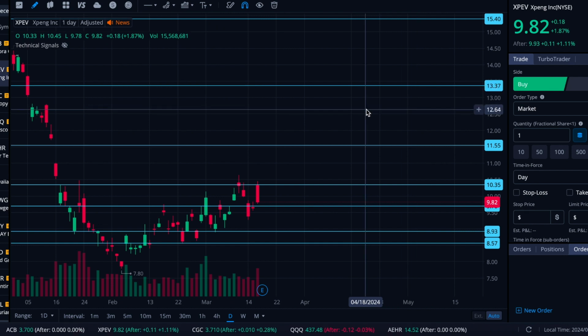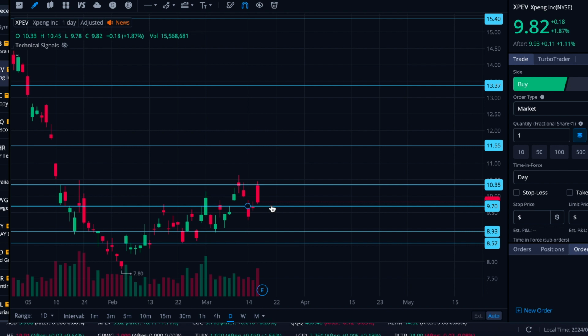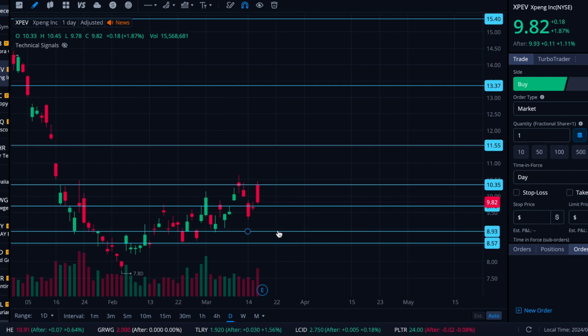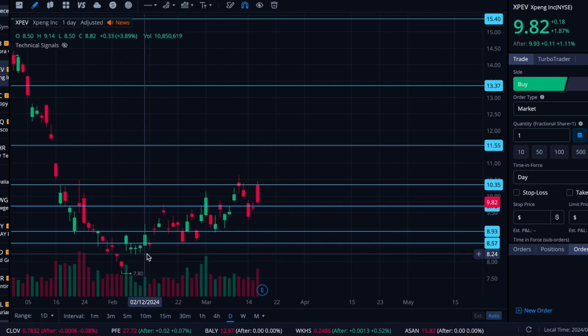To the downside, we have less to work with, and so there are fewer levels. But if it does come down below that 970, 893 and 857. And of course, you have this relatively recent swing low of 780 to maybe keep an eye on. Or there's also this little area here around 824, 825 that I'd maybe keep an eye on if it does get down there as well.